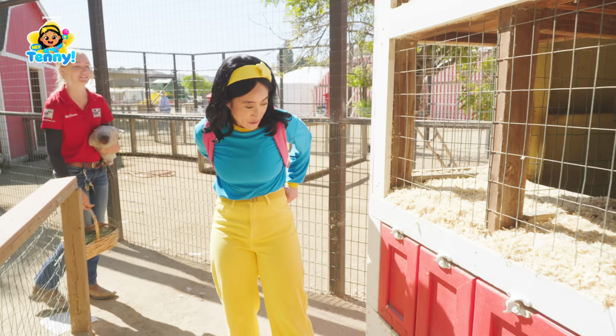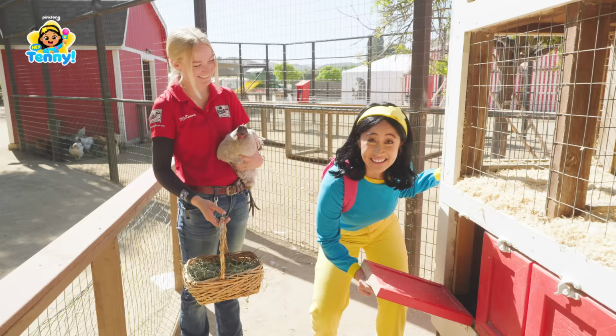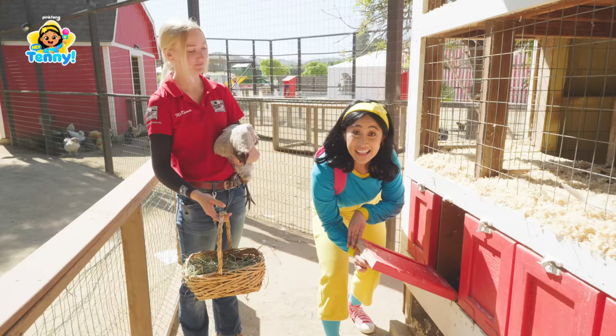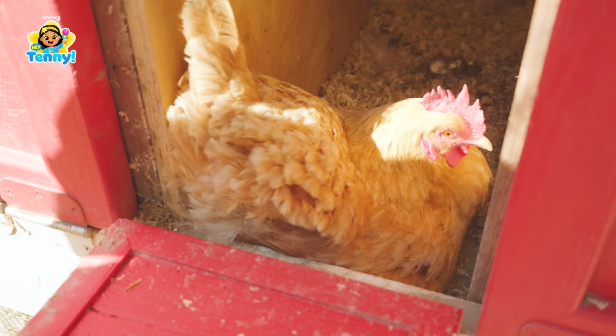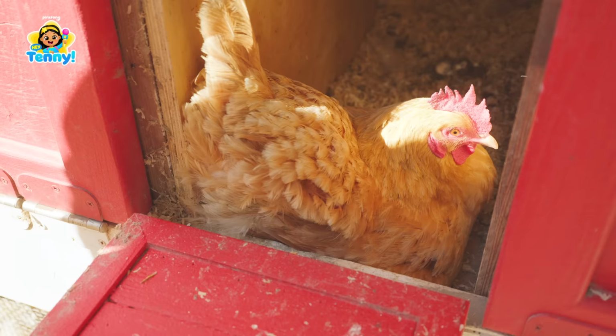All right, first door we have two chickens, but I don't see any eggs. Ready for the next one? And I see one egg. Let's go get it. Oh, look, it's a tiny egg. Next door. There's a really big chicken in here, but no eggs either.